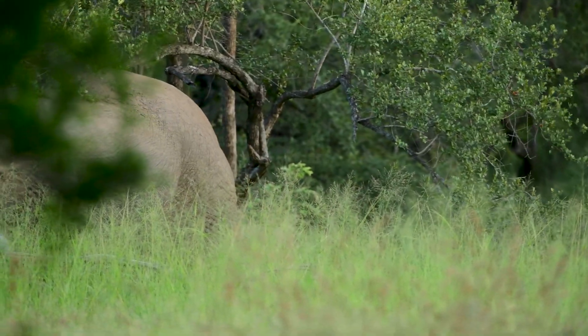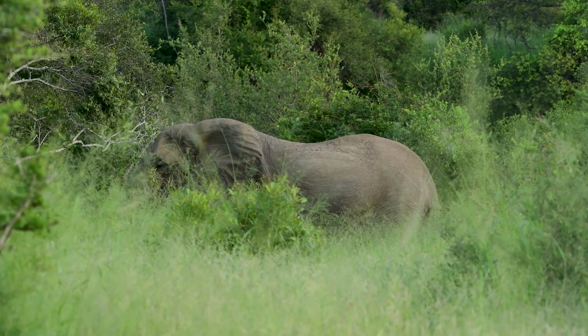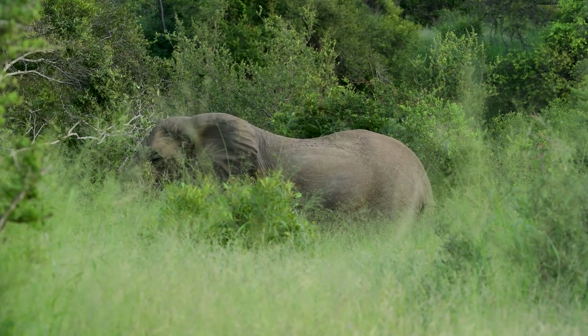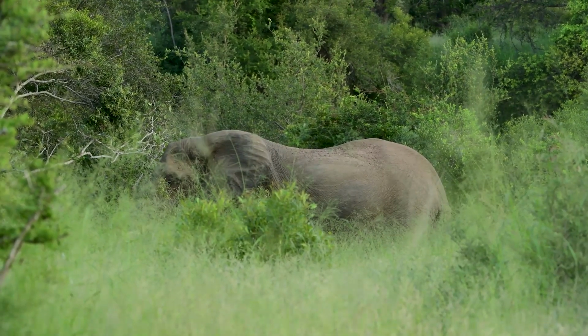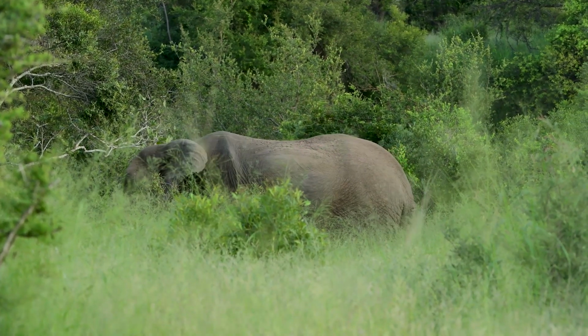Evidently we're not going to win here. That's a little bit better where we have her now. She's moving from behind a bush to behind the next bush as she just grazes along here. But I'm not going to complain.